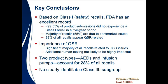We also identified a couple of bolus of problems, 2 product types, external defibrillators and infusion pumps, accounted for 28% of all recalls during this time frame. We also were unable to identify a clearly definable Class 2B subgroup into which you may think that recalls may have been concentrated. So my 5 minutes are up. We'll have time for questions later on.